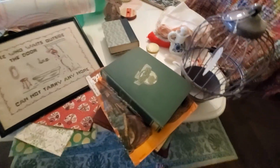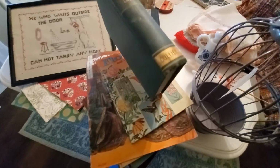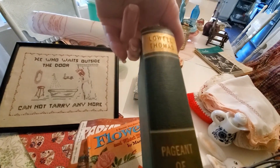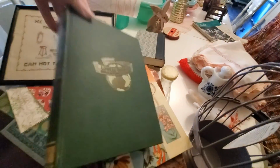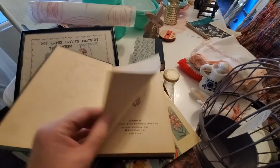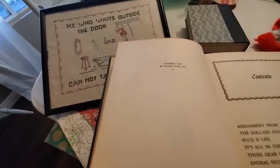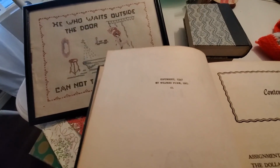And then we got some old vintage books that I thought might be fun, and some of you might like them out there. This is Pageant of Life, Lowell Thomas. So an old book. I should have worn my glasses when doing this video, but I didn't. So I cannot tell you what the year is. Oh, maybe I can see it. 1941.